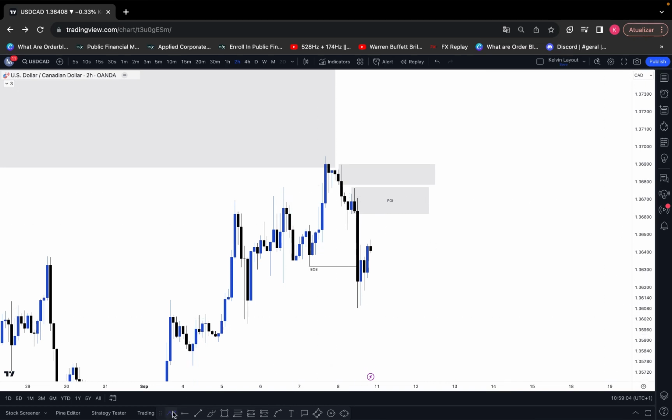So once we just had an hourly change of character, that's what we needed. What I'm expecting with USD CAD is price to come here. We can drop down to a lower time frame, because this is the 2 hour and the range is quite small. I don't think we still need the M15 change of character within this range because it's quite small, right? So I believe we can just drop down to the 3 minute time frame, look for a change of character and sell all the way down, right?